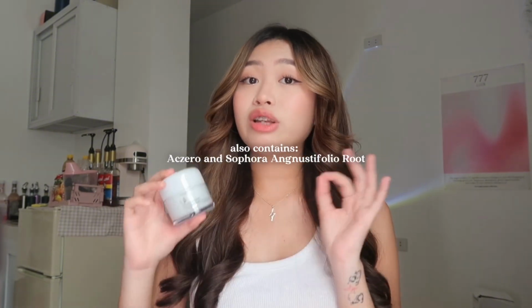And its other ingredients are Axero and Sophora, which all improve skin trouble and help relieve and strengthen the skin. Overall guys, this cream is really great for our skin kasi it targets different skin problems. Hindi lang isa yung pinafocus niya to treat guys, which is what I'm looking for when it comes to skincare.